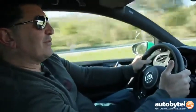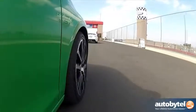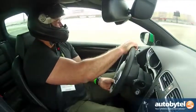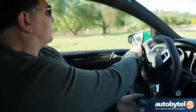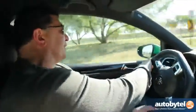Well, obviously Volkswagen did. As you could see from the track footage when we had this vehicle over at Pomona Speedway several months ago, a big smile on my face indicates just how much fun this vehicle was to drive. It handled great, just like it handles out here great. It's just a very engaging vehicle. Transmission is damn near perfect.